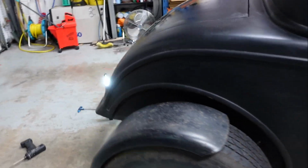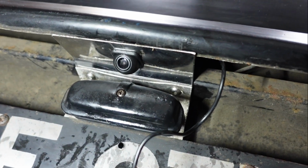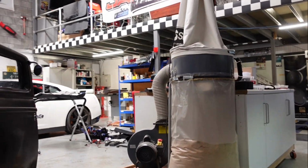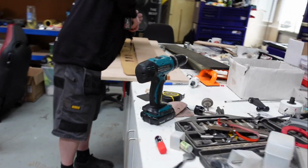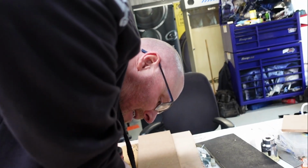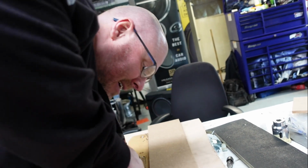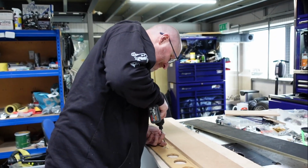So it's got all of that out. We'll build a new box section for up there. I've put the rear camera in, which is just there. So we're going to do some routering now. Some fun.